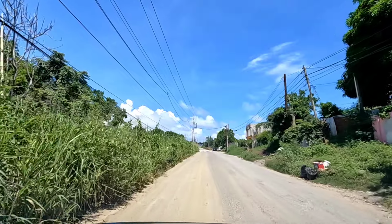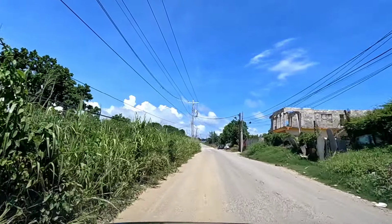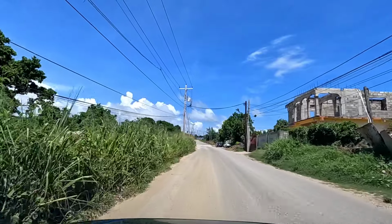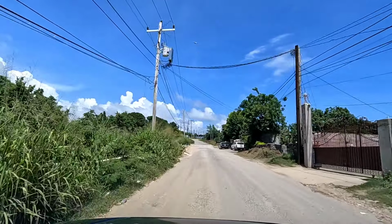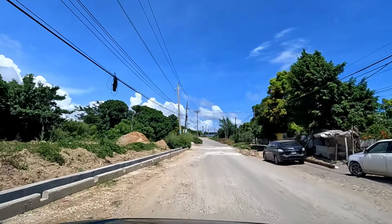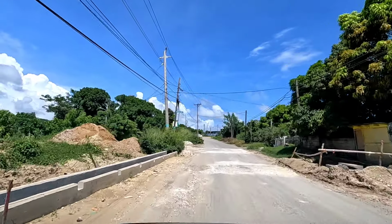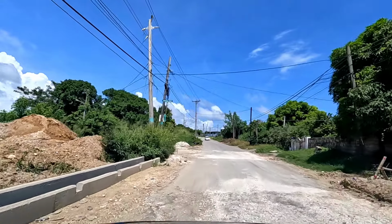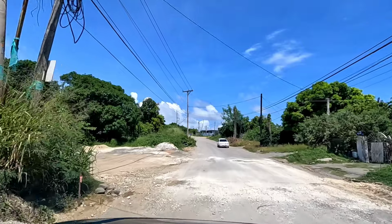So we're here again on the Sunday, the 29th of September, with this little drive-through, giving you the latest on what's taking place on this section of the road. So you can see the wall on that side. They're going to continue to go right down to the river, down to the top river section. Right, that's the way they're actually going with the drainage system right now.